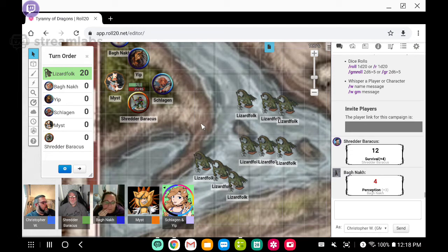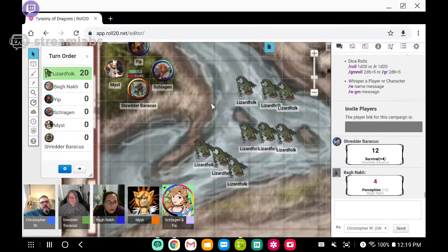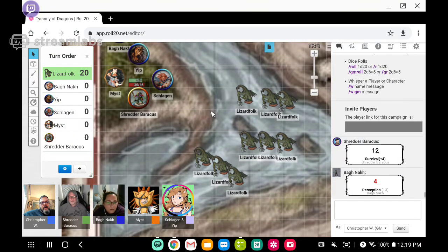And Schlagen, you go ahead and make a perception check. You can make it at advantage because these guys aren't sneaking up and they're not being quiet. Oh, nat 20? Oh, yeah. So you see that there are 9 lizard folk making their way up. Everybody roll initiative.